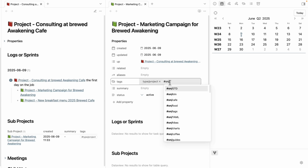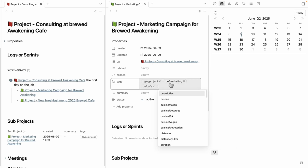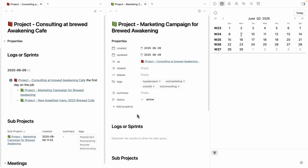So let's say this is on marketing, on cafe, on consulting. Generally we just fill in the tags, the on tags, to give us more context. So five years down the line, you might look for a project that was on marketing. And you can write a Dataview query that just looks for type project and on marketing. They're both combined, type project and on marketing. But generally, this is just for context, for future findability.